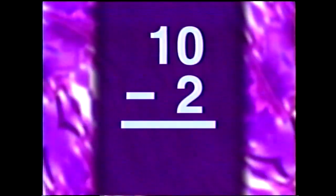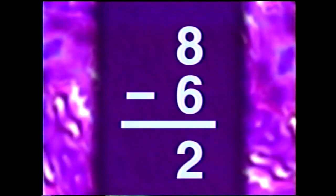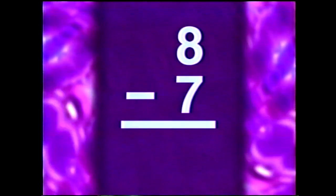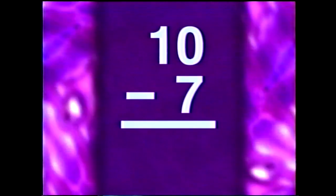10 minus 2 is 8. 8 minus 6 is 2. 5 minus 1 is 4. 8 minus 3 is 5. 2 minus 1 is 1. 9 minus 8 is 1. 7 minus 3 is 4. 8 minus 7 is 1. 4 minus 3 is 1. 6 minus 2 is 4. 10 minus 7 is 3.